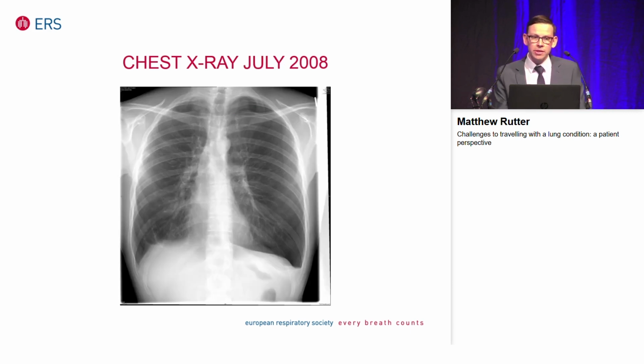So I quite easily flew with a pneumothorax, which I think is against guidelines. You shouldn't do that. We were lucky that nothing happened. Obviously, with the expanding pressures, it could have made it a whole lot worse. But I survived. I'm still here.